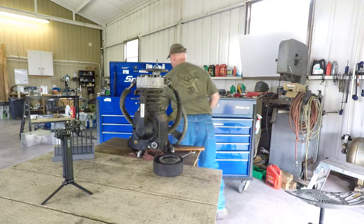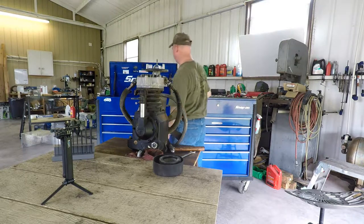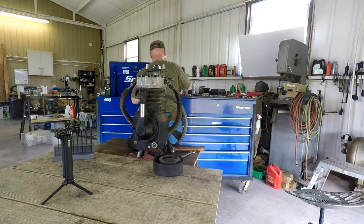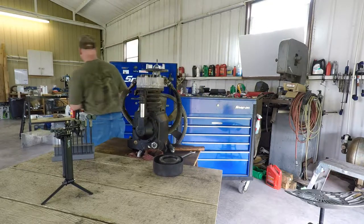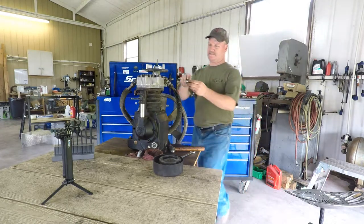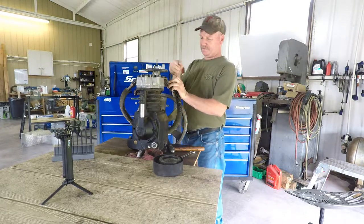So, you can just grab an air wrench, or a little electric driver. Maybe that's where I used it last. Break this loose. I'm going to use that maybe. There it is over on the floor.